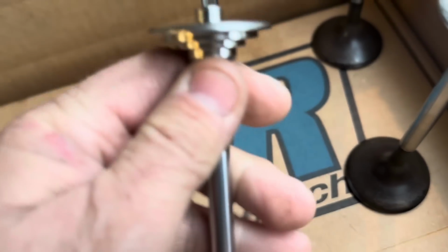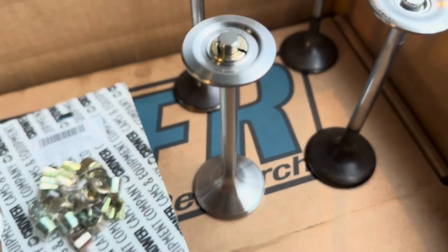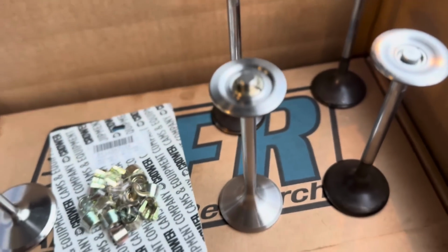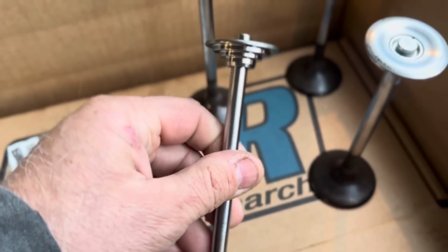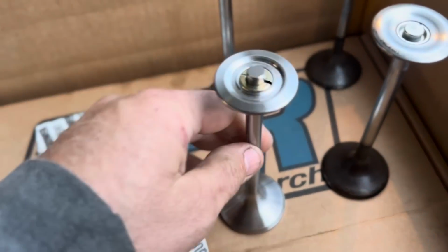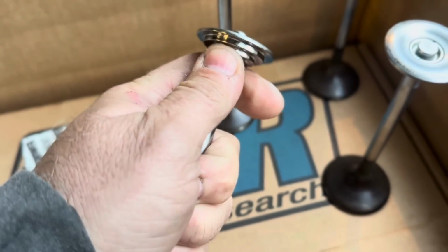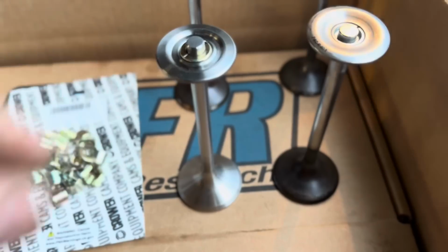And the reason we went with the -50 offset is because we're going to end up setting these things up at about a 2-inch installed height. So we want about 300 pounds on the seat, maybe just a little bit less, a little bit more, probably just a tad more than 300. I need to get with Daniel and see exactly what he recommends on the spring pressure since he is grinding us a cam.